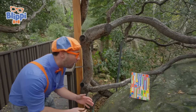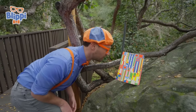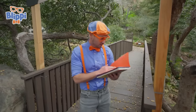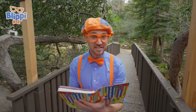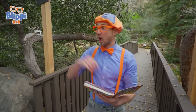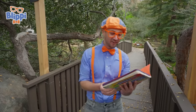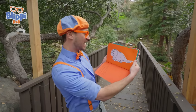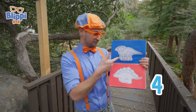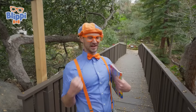Whoa. Oh. What is this? Wow, looks like a really colorful book. I wonder what's inside. Whoa. All right. Wow, there's a letter, a message. It says, find these five dinosaurs in the prehistoric forest. We're there right now. Then choose your favorite dino and color it. Whoa, cool. All right, looks like we have to find these dinosaurs. Whoa, cool. There's three dinosaurs. Ooh, four and five. All right, let's find all five of these dinosaurs and then we'll color one. This is gonna be so much fun.